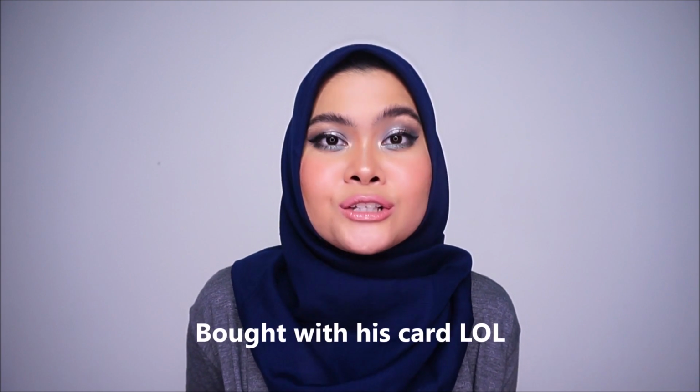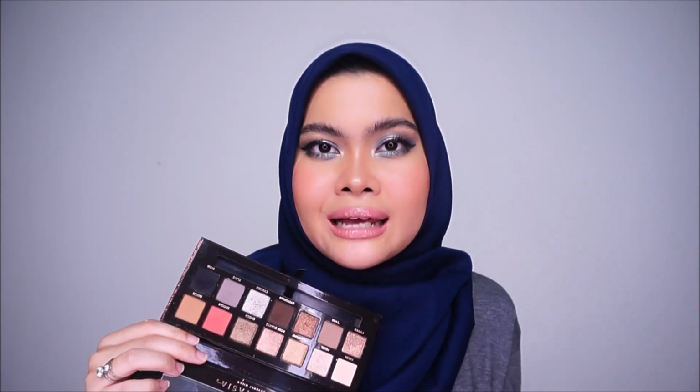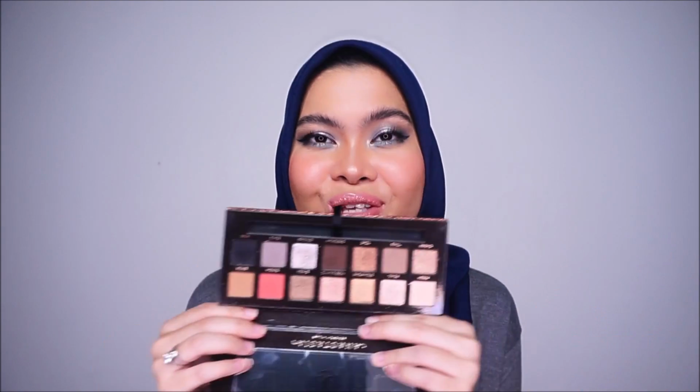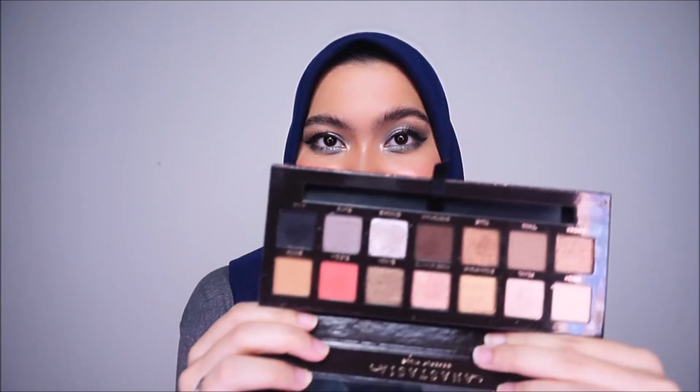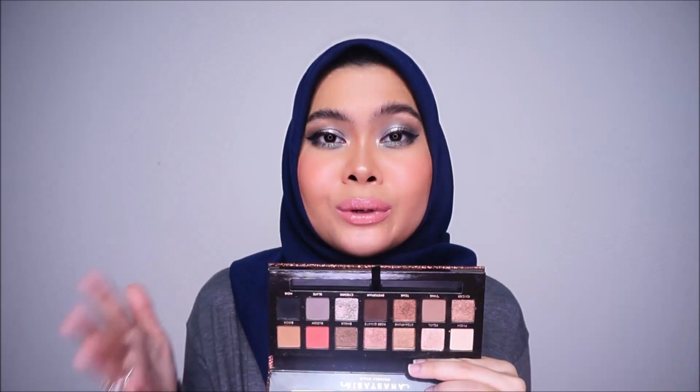I'm going to start with a mini haul that I got as a birthday present from my husband. I got two palettes. Let's start with the first one, which I like better, and I'm talking about the Anastasia Beverly Hills Sultry palette. I'm such a huge fan of eyeshadow palettes that have gray, silver, and black eyeshadow. So when I saw this palette with the silver, the gray, and the black together, I was like, was this made for me? I knew I had to have this palette. So I really love this palette.